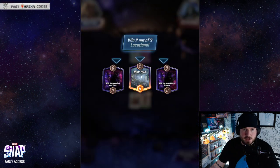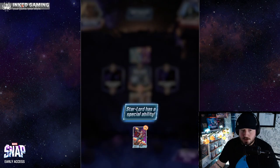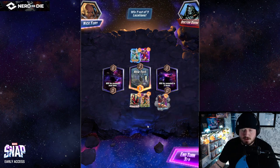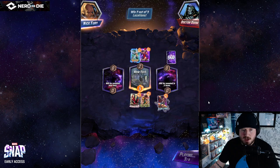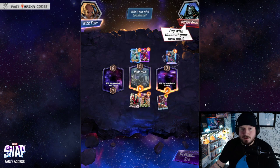Win 2 out of 3 locations. Okay. Star-Lord has a special ability. On reveal, if your opponent played a card here this turn, +3 power. Okay. So we just have to take a guess. Hey! Got him!